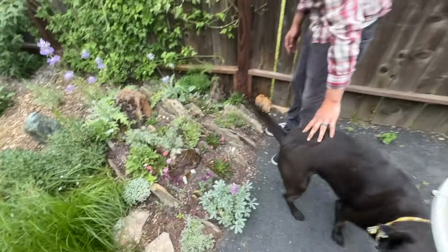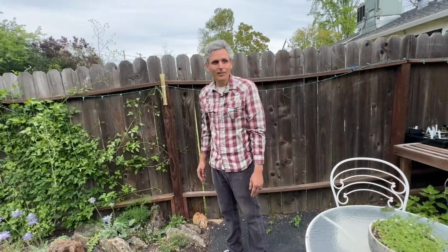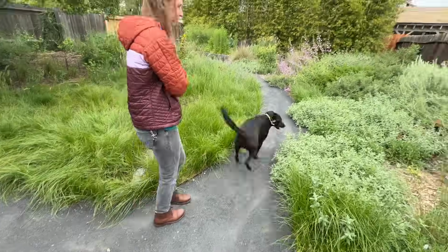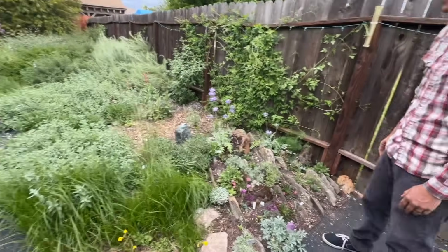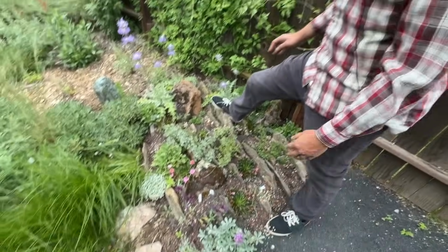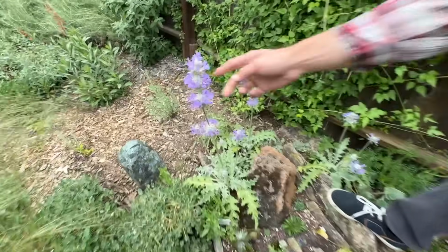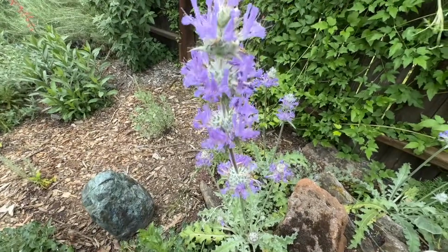So you would consider yourselves plant collectors. It's essentially a plant collection now. Fig gets very excited on plant tours. And one of the plants I'm most excited about here is a plant called Thistle Sage.